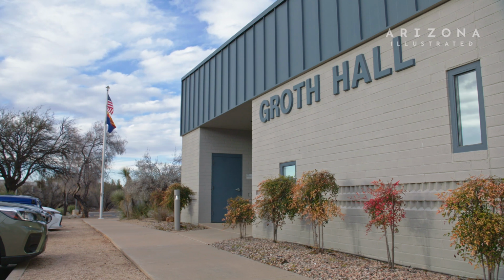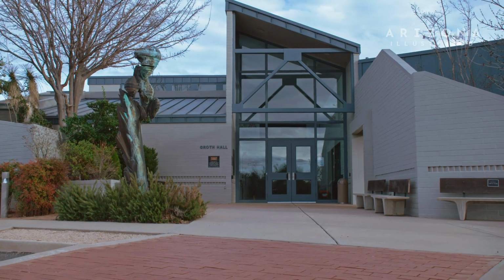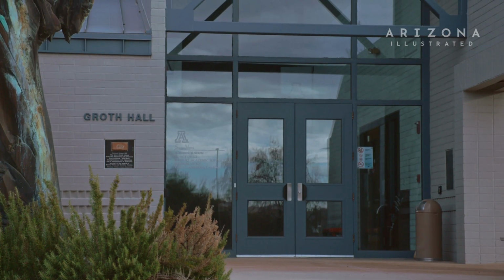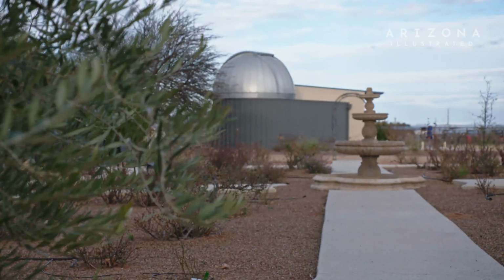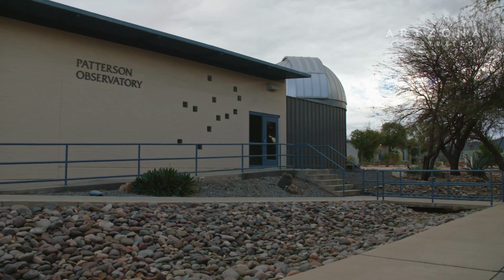The first building that greets you when you get on campus is Groth Hall. It was the original building built in 1993. It's named after Randy Groth, our founding dean of the University of Arizona South, and it's our administration building. Just past the extension office is Patterson Observatory. It's a 21-inch telescope that's community run.